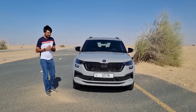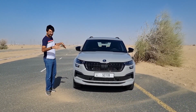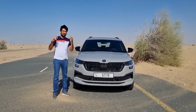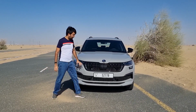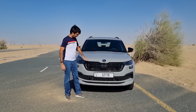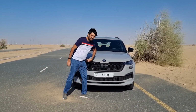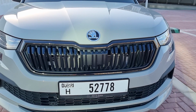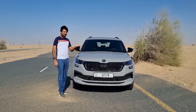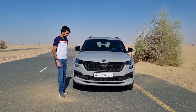So the particular model that I'm reviewing is the Skoda Kodiaq Sportline, which is pretty much the top of the line range. And on this one, especially in the 2022 Kodiaq, you get a revised grille out here. In the previous version, it used to be a roundish one, but now you have an edge on top of it, and then it goes down to make it a little more aggressive in this black color. Even the bonnet has been raised up a little bit in terms of its design, instead of the curving at the bottom.